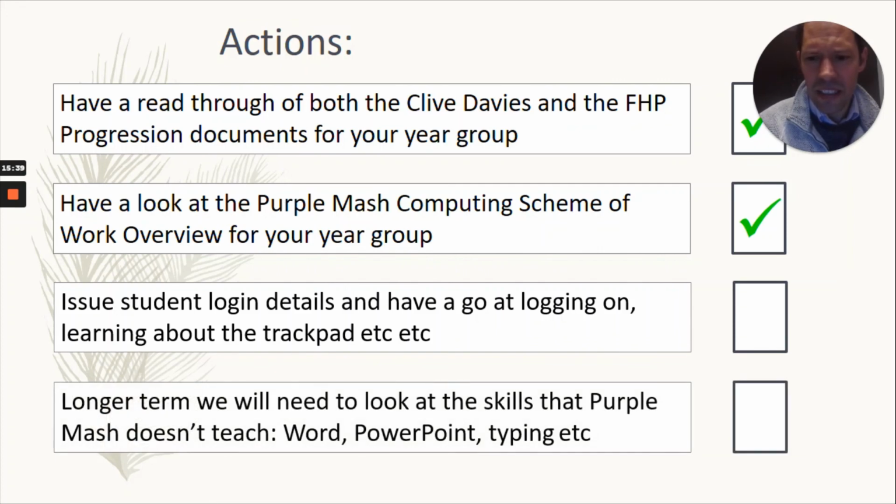And finally, like I said, longer term, we need to look at those skills that Purple Mash doesn't teach. For example, Word, PowerPoint, typing, etc.